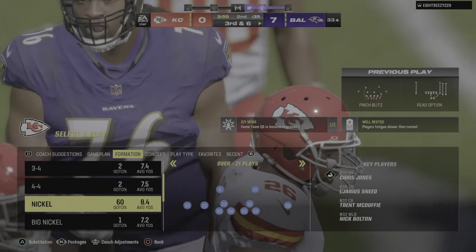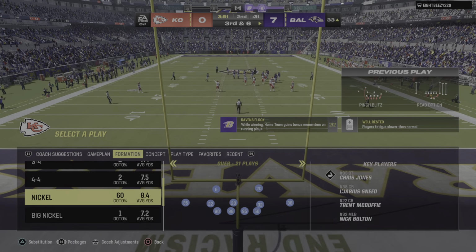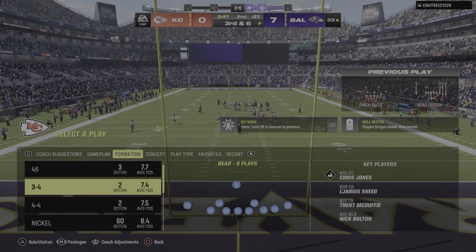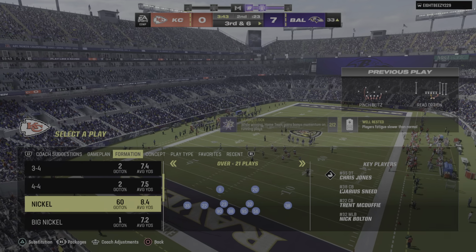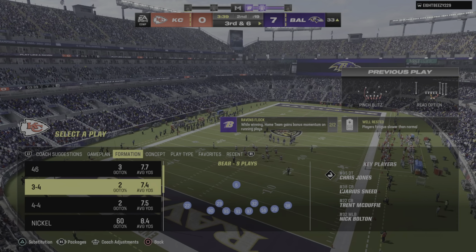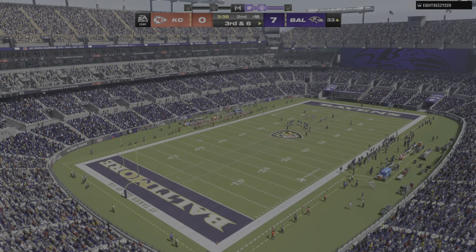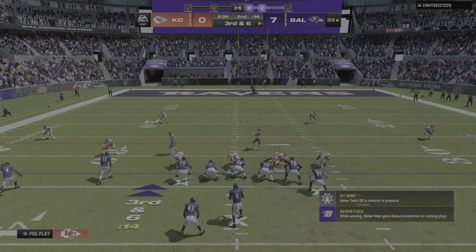It's 3rd and 6. Whenever we talk about the best strong safeties, one word constantly comes up, and that's instincts. Being able to diagnose run or pass and make the appropriate moves. He crashed down hard there. He was ready for that running play. So 3rd down now. They need the 27-yard line for a first.